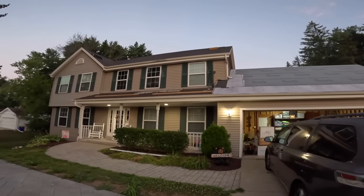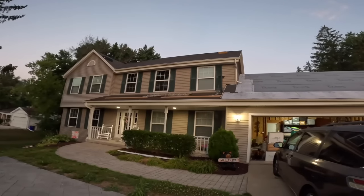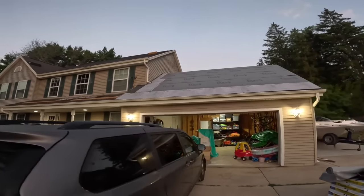I went up there yesterday, which was a mistake. That doesn't look that steep from down here. But when I was up there, I felt like I could slip down, and I almost did. So we got to get to work.